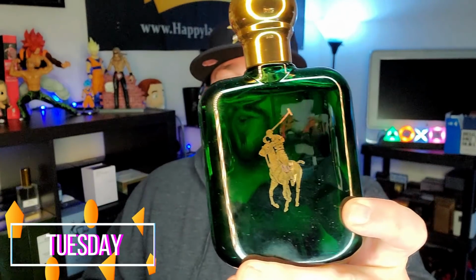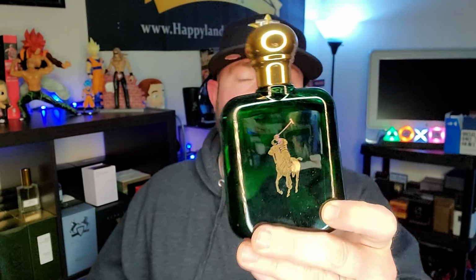Moving into Tuesday, I just spoke about how I did a full review last week on this one. The original Ralph Lauren Polo, also known as Polo Green these days. And I had a bunch of people in the comments on my Scent of the Day post and on the review saying, oh, my wife said you smell like an old man. Oh, that's an old man smell. Hey, say what you will.